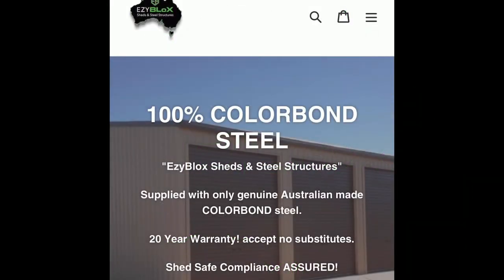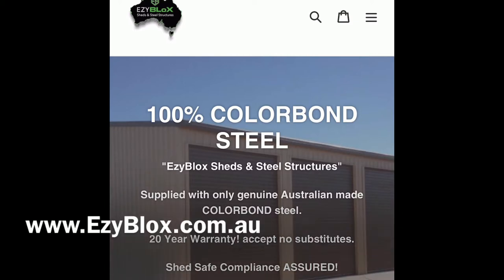Scott from EzyBlox Sheds and Steel Structures, and I'm having a look through our amazing website today and showing you a few of the features and benefits, and the best and easiest way to simplify the whole process of building a shed or steel structure at your property, saving you thousands and thousands of dollars.